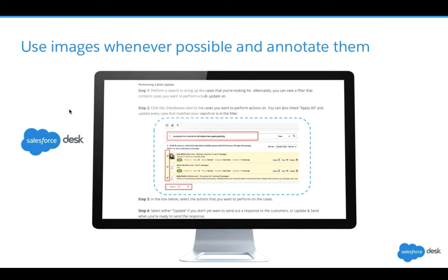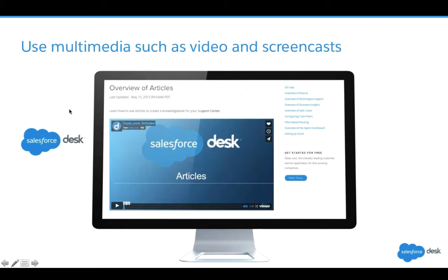Okay. Customers love multimedia, so not only images, but videos and screencasts are really, really great resources. They don't have to be complicated. You can use software to record your screen, etc. if you have a SaaS product or anything that can be used on a screen. But again, offering this content is very helpful for customers.